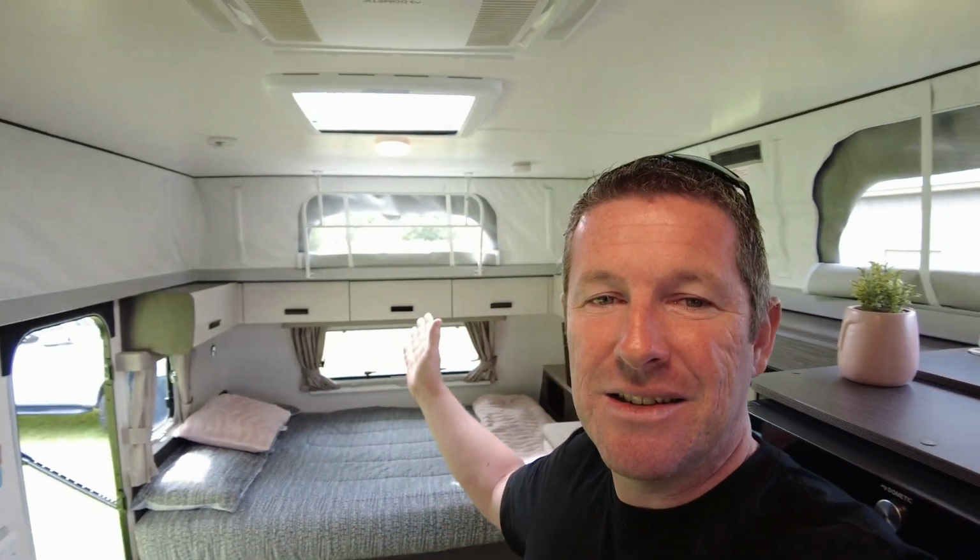A lot of people we spoke to said, don't get a pop top, in 12 months time you'll be looking at a full-size van. But for us, the airiness that you get inside these pop tops really does appeal to us, particularly coming from a camper trailer. That's one thing we absolutely love about the Swan, is all the air and brightness you get inside.